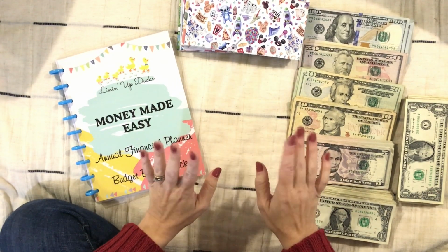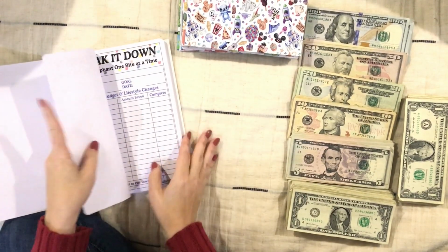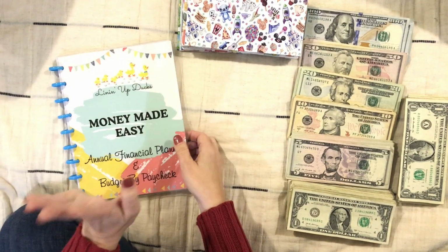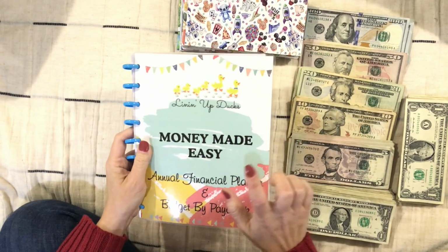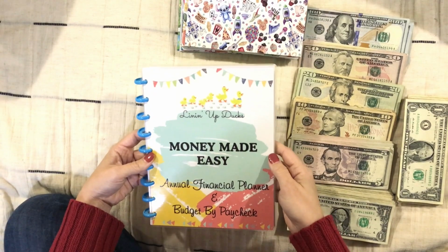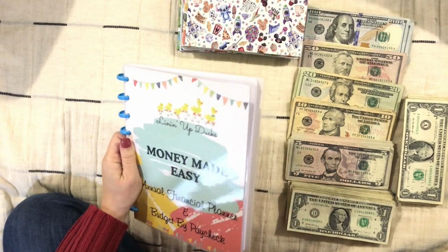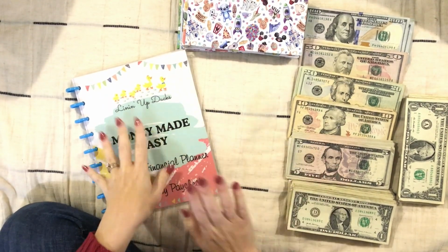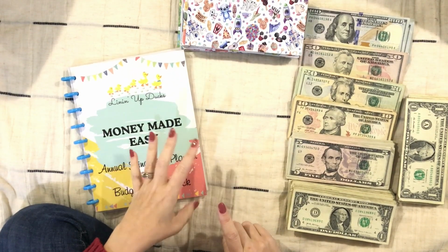But today, I not only need to stuff my cash envelopes, I also need to update my sinking funds trackers because I got my prototype in for my brand new Money Made Easy notebook. This is the one that I have on my website right now as a printable, and it is going to be available in hard copy in the middle of March. So I've got to transfer everything I've already done over to this book, and so I need to update my sinking funds trackers.